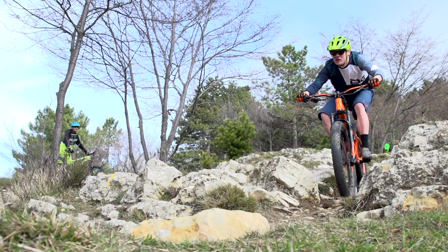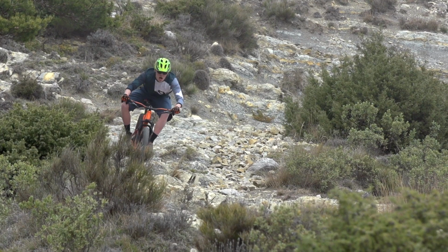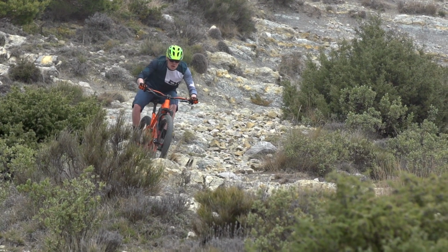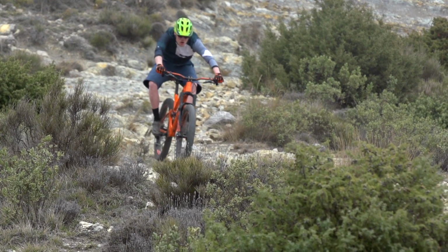Being a Mondraker, we've got their in-house bar and stem, 760mm wide for the bar, which isn't super wide, but again isn't too narrow, and then their 30mm stem, which is an integral part of this forward geometry. So I'm going to pass over to Guy Kestevan, who's going to tell you a little bit more about how the bike rides.